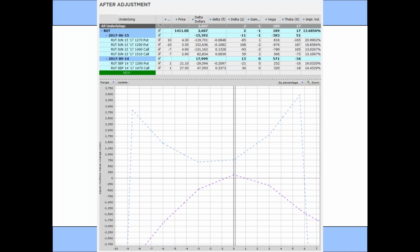But yes, I'm also looking at technical analysis. If the market's really, really overbought, it might influence how I adjust. But in terms of management, I definitely give more weight to the Greeks than I do technical analysis.